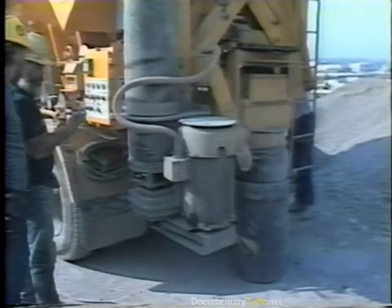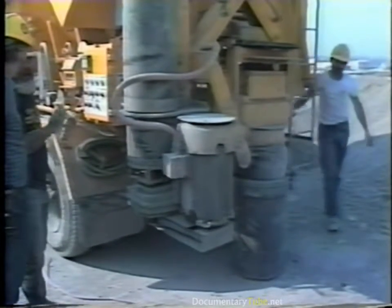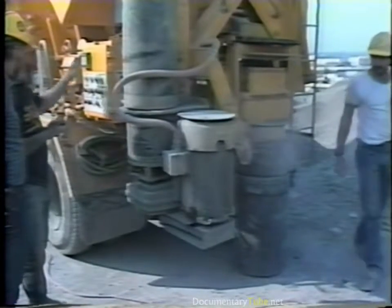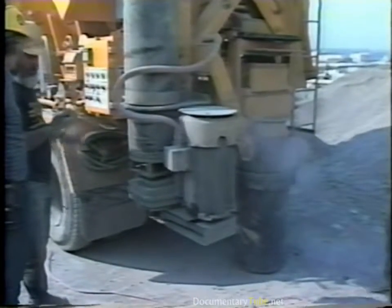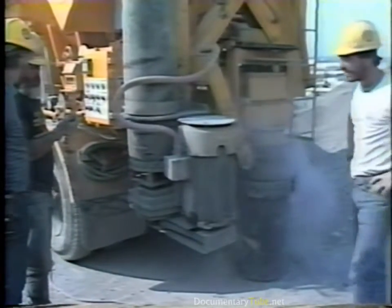The mobile mixer must be calibrated prior to use. This is done by discharging materials and measuring the amount of time needed to discharge the desired weights. All discharge rates are based on the rate of cement discharge.